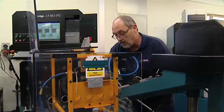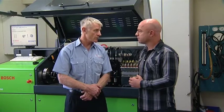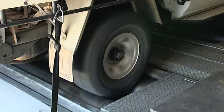Okay, now what are some of the telltale signs that an injector is not running right? You would get hard starting problems, poor fuel economy. You can also get things like a knocking sound and obviously smoke emission. Things like that will give you an indication there's something wrong with your fuel injection system.